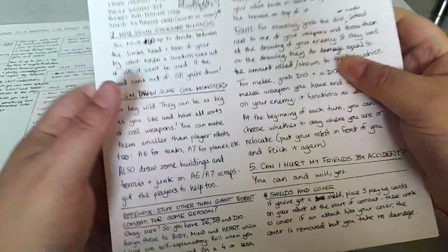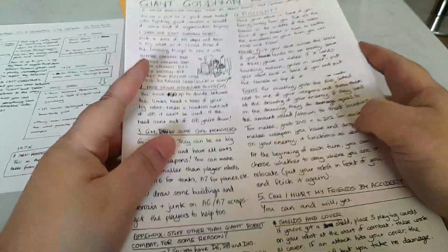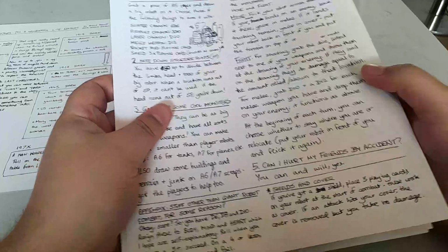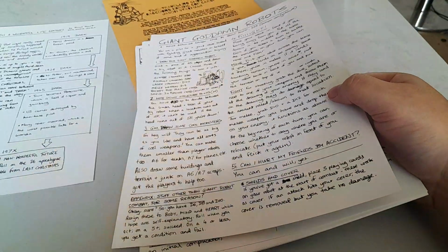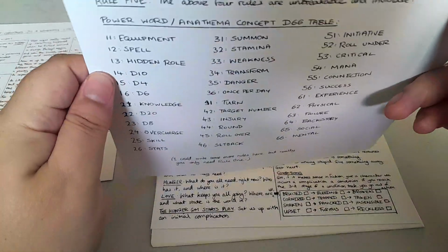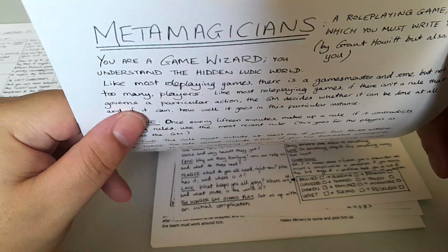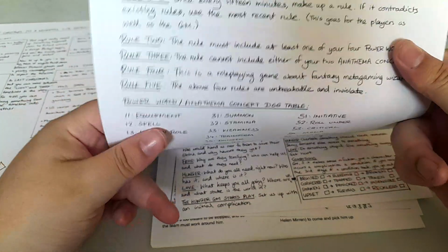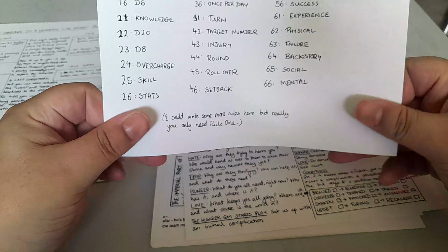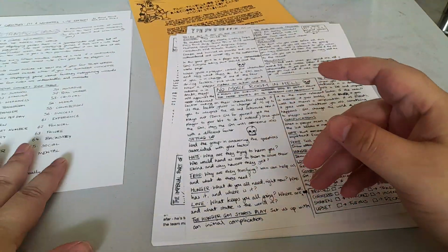Giant Goddamn Robots, which I have had a read through, and I really do want to have a go at this. I don't know how well it would work online though. So yeah, you basically play giant goddamn robots, as the name would suggest. Down the back is Mecha Magicians, which is a different RPG, which isn't listed. So you technically get more than 12. Some of them don't have back pages. It's just a different game that's not listed. So that's fun. I haven't read through that though.